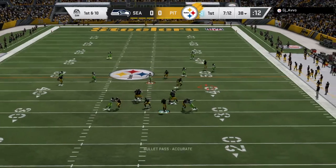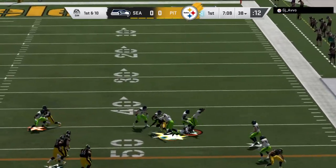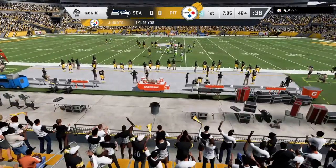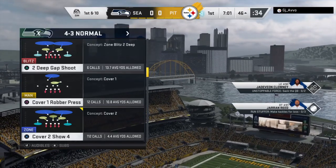They'll drop back and throw. Open man completes it to Smith-Schuster. And he'll be taken down, but not before he works it past the 50. The catch and run there, good for 16 and a first.